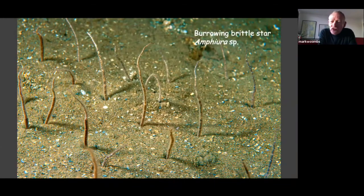And then we've got true burrowing starfish, or true burrowing brittle stars. We've got two species of Amphiura, and this one here is actually waving its arms around, trying to catch little bits of detritus, maybe bits of plankton. The body is buried underneath. The other species of Amphiura is more likely to have its arms laying flat on the sand, as it's a true detritivore as opposed to a suspension feeder.